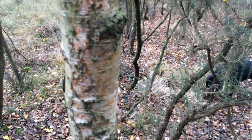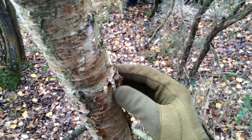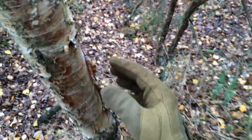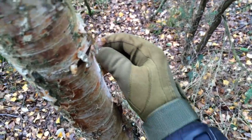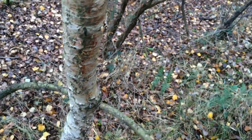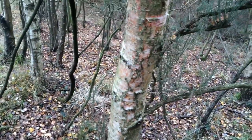Good stuff. Oh, there's loads down here, look at this. Big pieces. Oh, yes, that's a good one. Bit more. Oh, yes. So, I'm going to collect a bit of that.